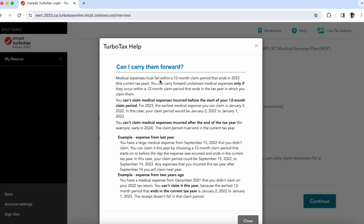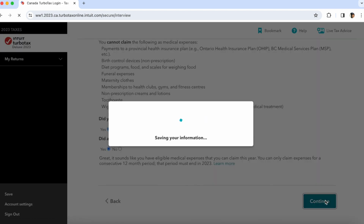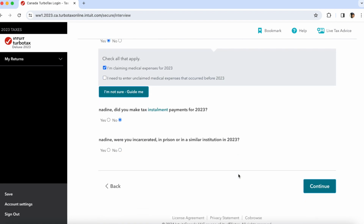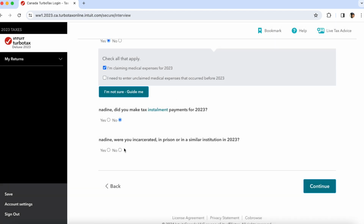As it says there, medical expenses must fall between the 12-month period. So it should be, for example, January 1st, 2023 up to December 31st, 2023. Those are what you can file. You can also enter unclaimed medical expenses that occurred before 2023, but it has to be within a 12-month period, if that makes sense.